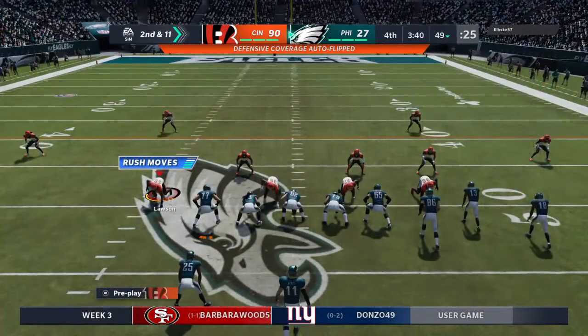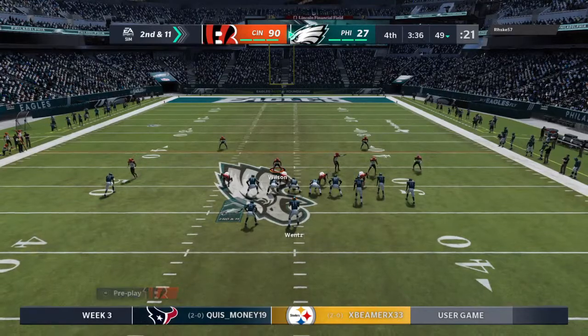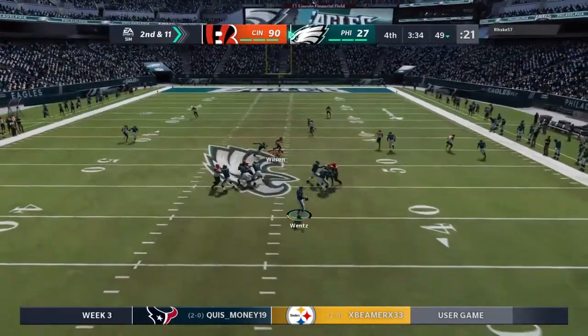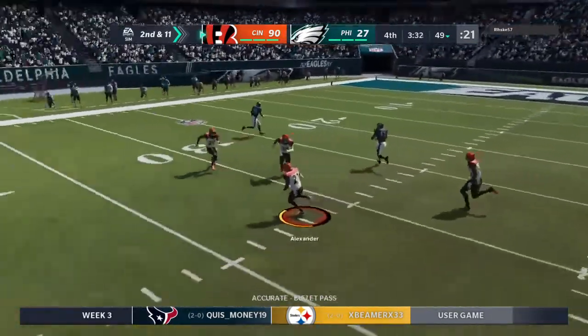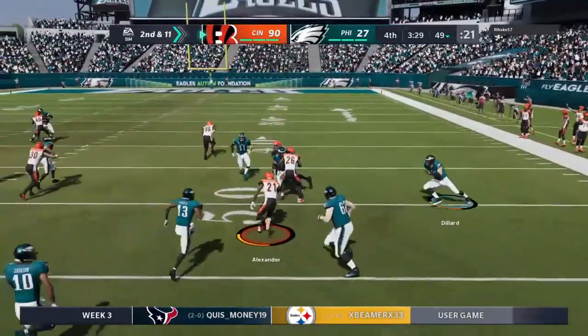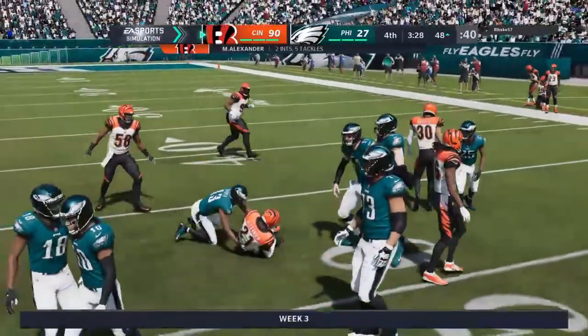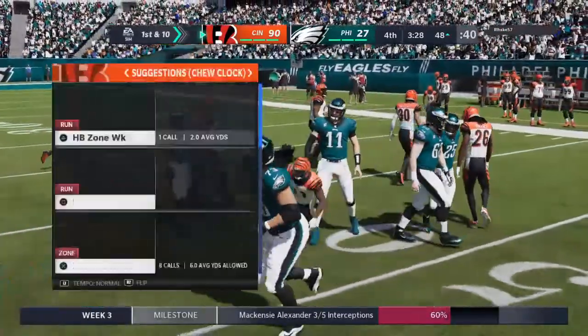Second and 11. Shotgun now for Wentz. And my goodness, another interception. Mackenzie Alexander with a pick. And he will take this across midfield and down to the 48-yard line.